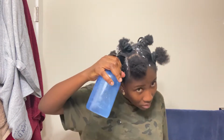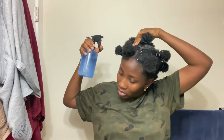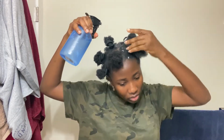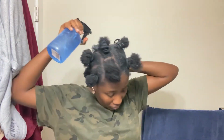The water looks funny because there's a little bit of leave-in conditioner in the bottle, so that's why it looks whitish. So I sprayed the water, and I'm just pressing the water into my scalp, because this is the time where we exfoliate. So we first spray the scalp.